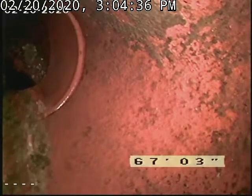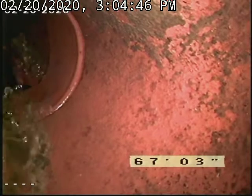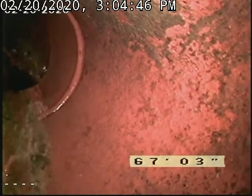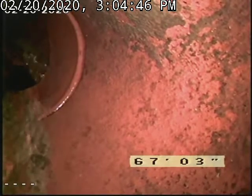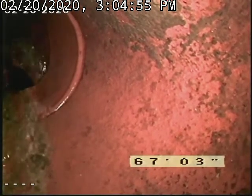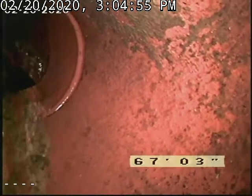This is Rod from Mount Washington Sewer and Drain Cleaning, and we're at number 8 Haven Ave in Berlin, New Hampshire. Just cleared out a sewer line. There's PVC pipe on the inside that transitions to clay pipe. We're sitting at the city tie-in out on the street, and the connection appears to be in good shape.